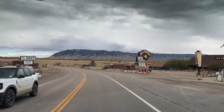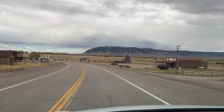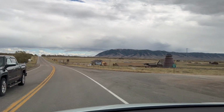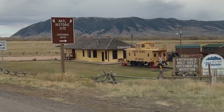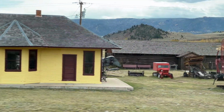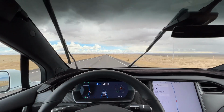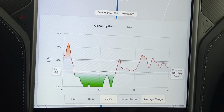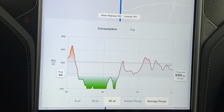The town of Centennial, I think you look it up, but I think it was 1800s here. They actually had a train station, and there was a caboose and a little station left over here. Kind of neat. If you're a train buff, you'd certainly appreciate that. Look at that, 58 watt hours per mile and 99 miles of range. That's what you get for coming down a grade here.